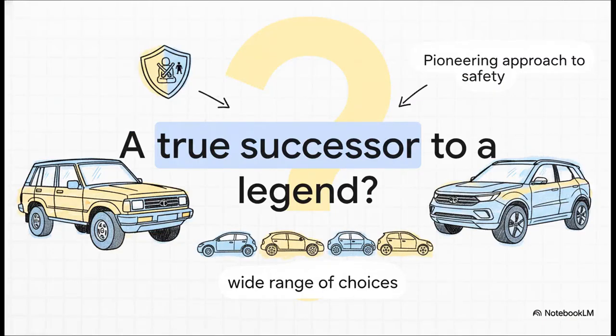So all of this leaves us with that one big question. Has Tata actually created a worthy successor to the legendary Sierra? You know, when you look at the whole package, the blend of heritage and futuristic design, the insane amount of tech, the huge range of choice, and that pioneering approach to safety, the answer feels like a pretty resounding yes. It's making a very, very strong case for becoming a new legend in its own right.